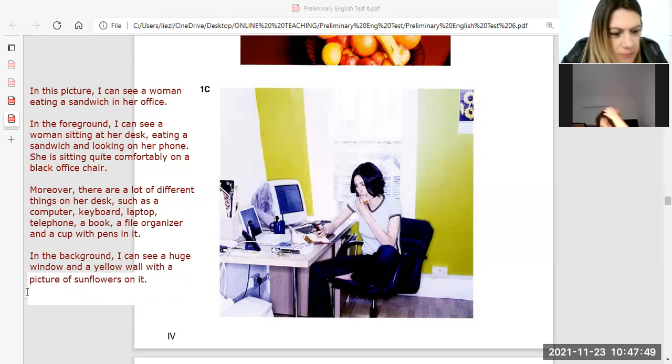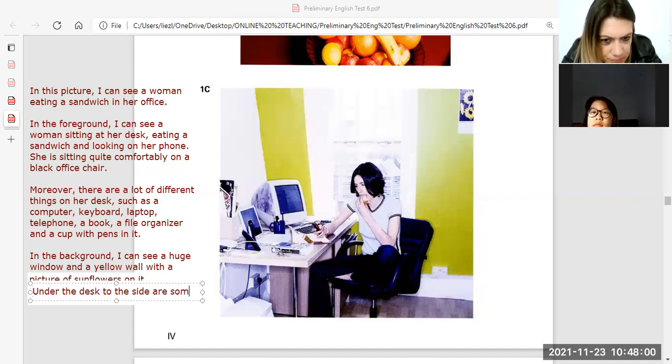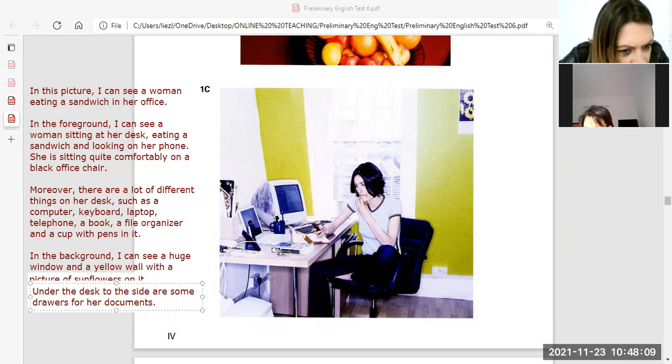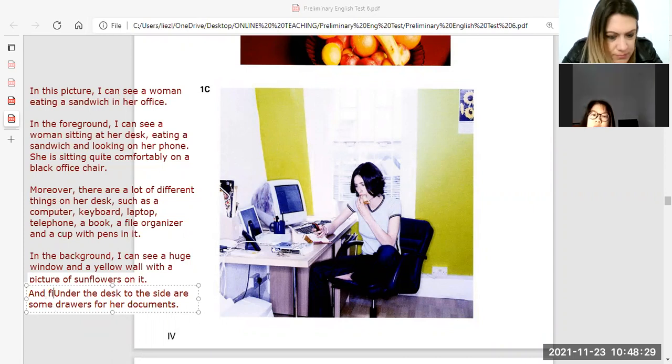Okay, and then we can say, under the desk to the side are some drawers for her papers or her documents. Under the desk to the side are some drawers for her documents. And anything else we can see? No, let's say here. Okay, can you read it again? Yes.